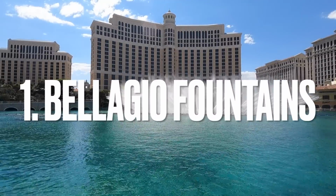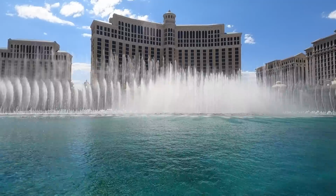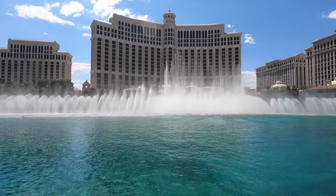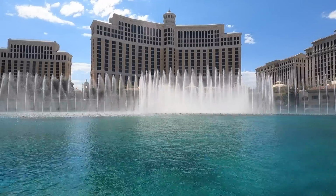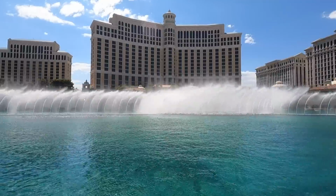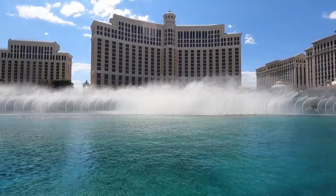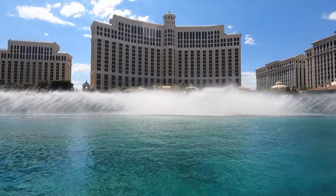Number 1, the Bellagio Fountains. This is one of the most iconic things to see in Vegas, and it's free. The timing of the show depends on the time of day, so make sure to check before you walk over there. Watching the fountains during the day is great, but it can also be hot. Watching the fountains at night is even more magical.